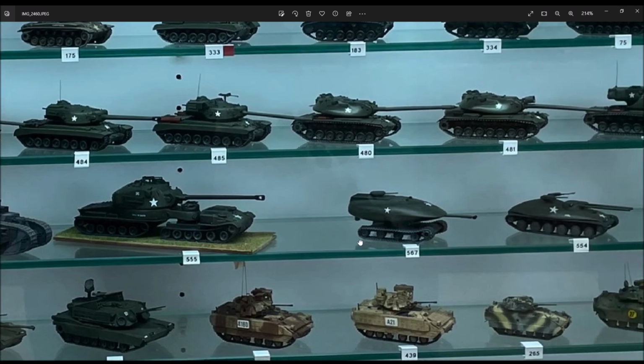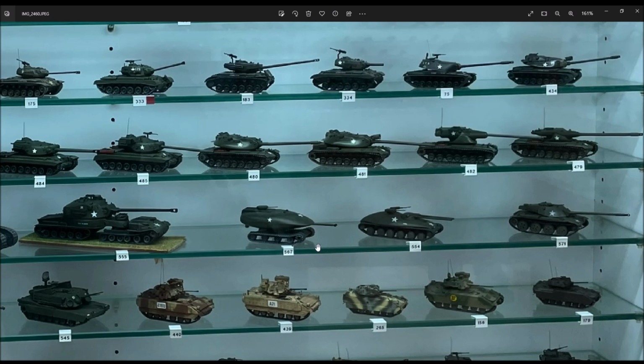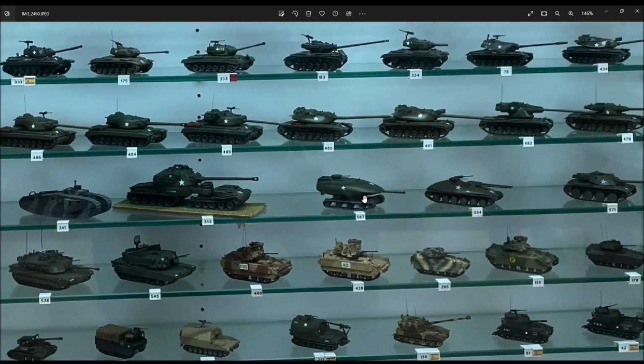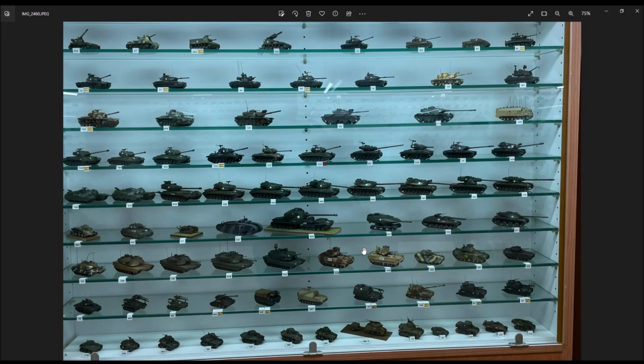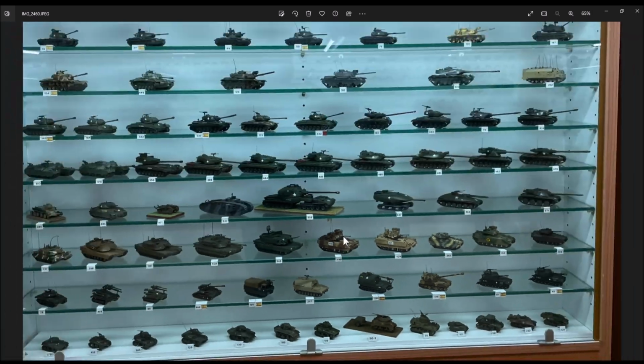Or this one, which I'd even missed. I'm actually only seeing some of these now because there was just too much to take in. What in God's name is that? That would be like crap if it was in Thunderbirds, really, wouldn't it? And what have we got down here? Armoured recovery vehicles. Some of those, yeah, they're much more sensible.